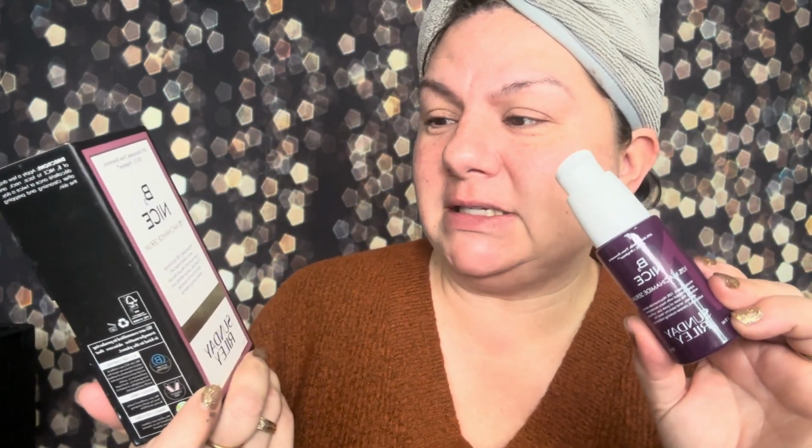The Be Nice 10% niacinamide serum. Okay, so we're going to do this. This is supposed to... Oh, what the... Did you see that? It looks like mud water. Look. But if it works, let's put it on the face.